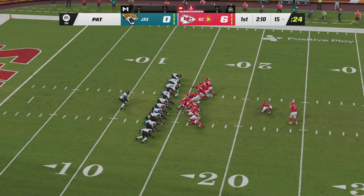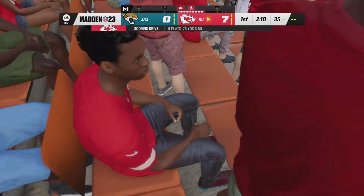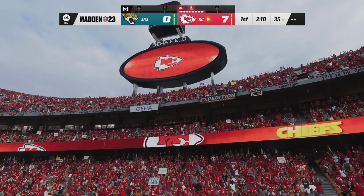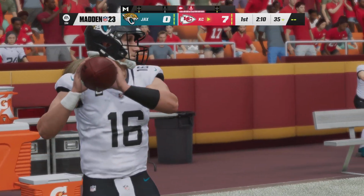Harrison Butker is on for the extra point. And his kick is good to make it 7-0 KC. So a nice drive put together there. They go 75 yards in 9 plays. And it results in a 4-yard touchdown run.